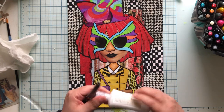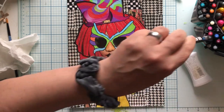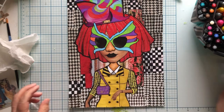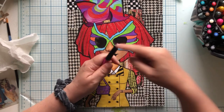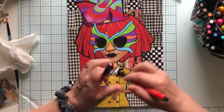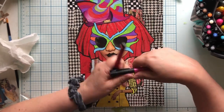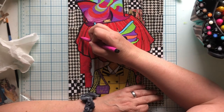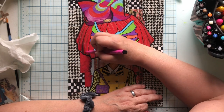It is time. So this is going to be the last step that I do with you. I am going to start shading with Posca pens. So to do her hair, I'm going to do a magenta. Anytime I do red, I do a magenta and a red. So we're going to start, oh, wrong one. We're going to start at the bottom and make the bottoms of her hair a little darker than the rest of her hair.